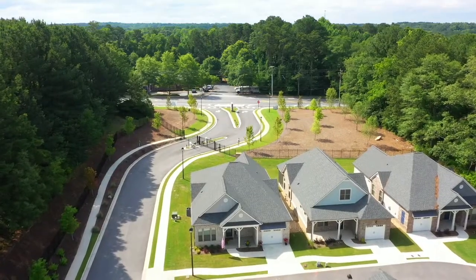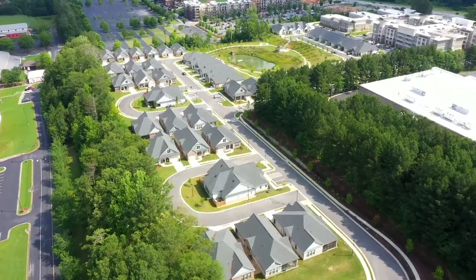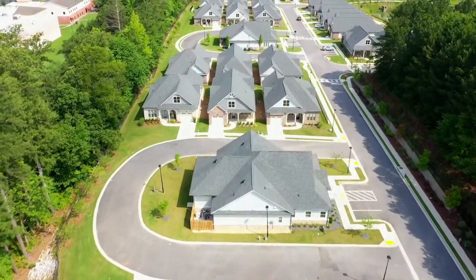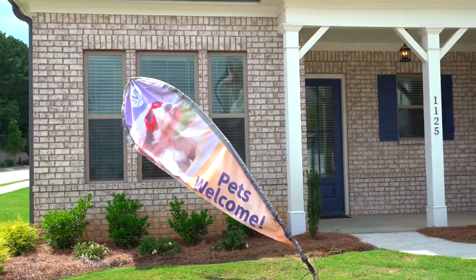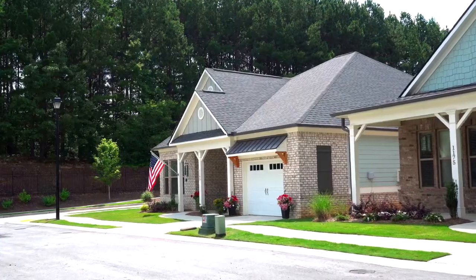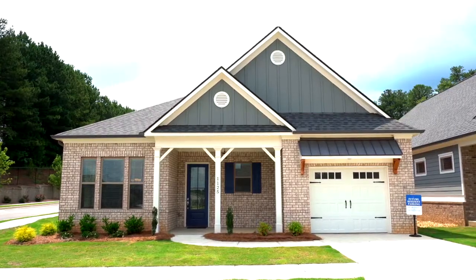The villas are single-family private homes with three different floor plans to choose from. Everything is included in your lease. All utilities, cleaning, meals, entertainment, transportation, and much more, all in this carefree living environment.